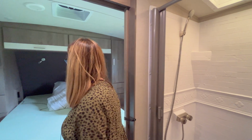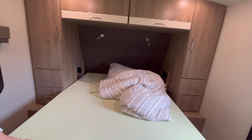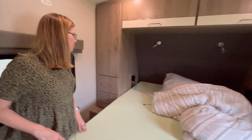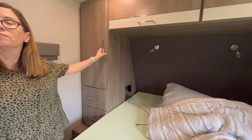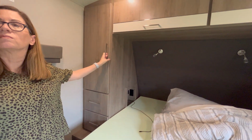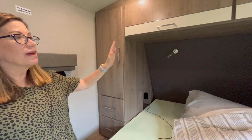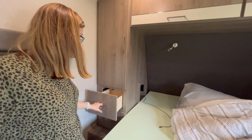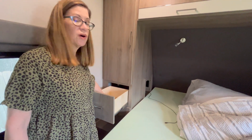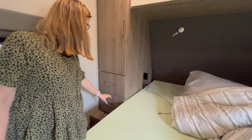And then we're going to go to the bedroom. We don't have any covers on right now. Everything's been washed and is ready to go for the next trip. We've got closets on both sides, but one thing I love that we didn't have before is drawers. They're pretty small, but still, a drawer holds things. It makes it easier than just a cabinet.